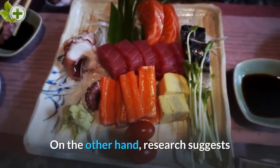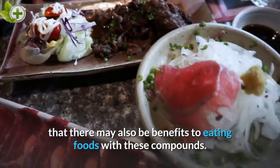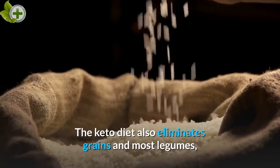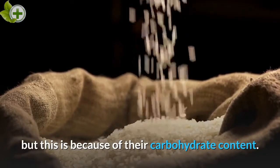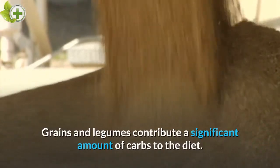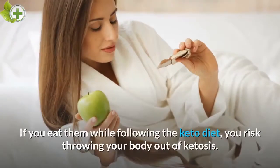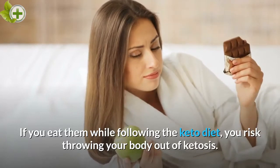On the other hand, research suggests that there may also be benefits to eating foods with these compounds. The keto diet also eliminates grains and most legumes, but this is because of their carbohydrate content. Grains and legumes contribute a significant amount of carbs to the diet. If you eat them while following the keto diet, you risk throwing your body out of ketosis.